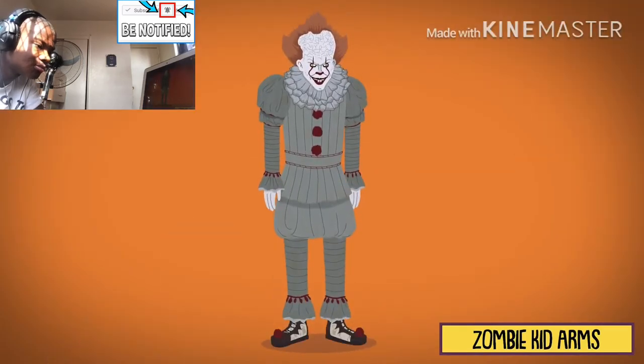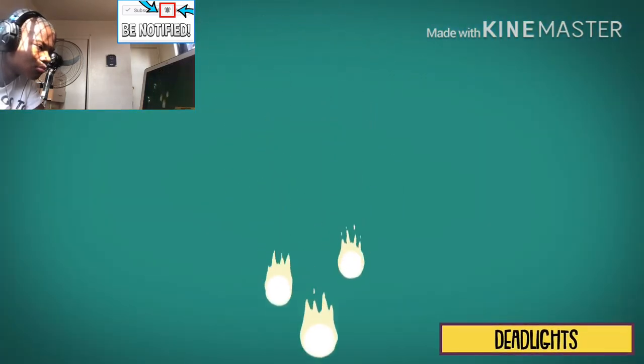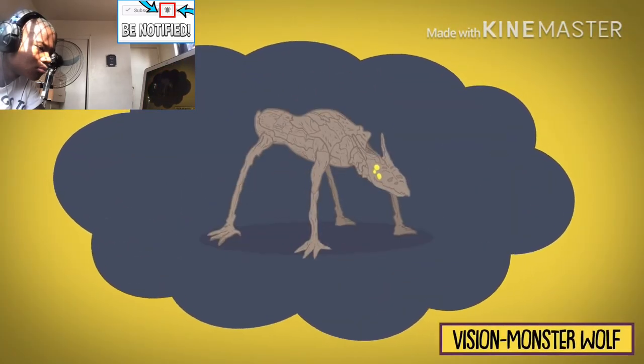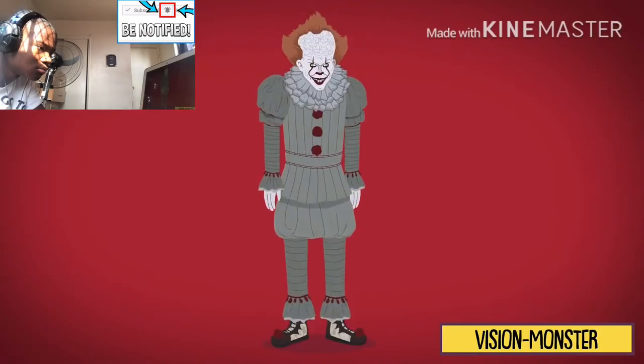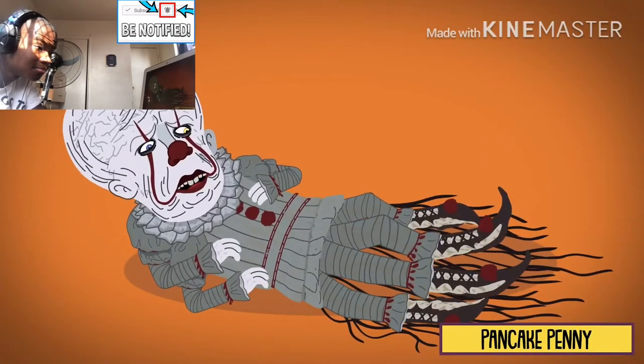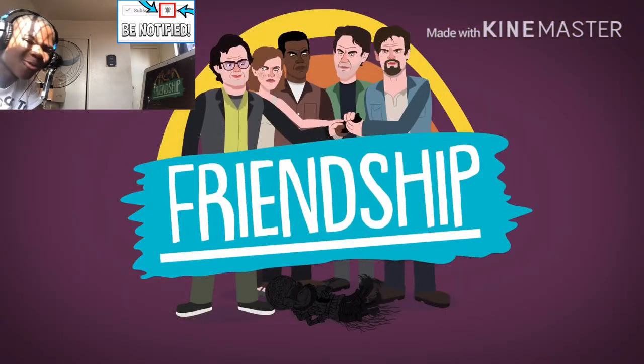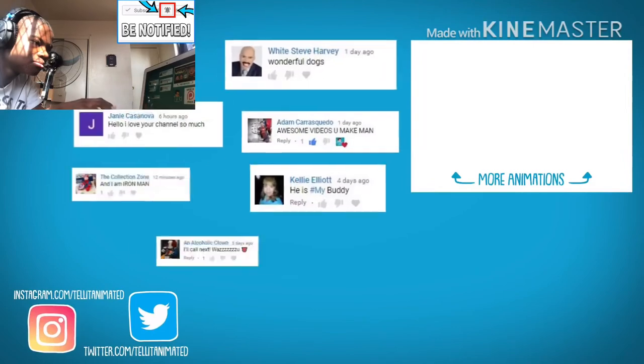Plus, a more human-looking Pennywise appears, in addition to his original floating deadlight form. In a vision, he's also seen transforming into a bird that turns into a monster. Finally, a giant spider Penny is revealed, but he's told that he's small, which deflates him to a pancake and allows his heart to be easily snuffed out by the power of friendship. Friendship.